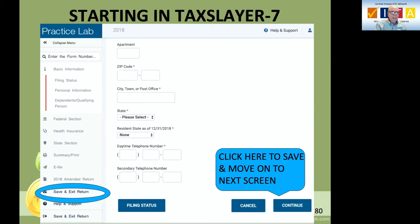And Gene, I'd kind of like to point out to everybody, see those little red asterisks next to the fields like city, town, and post office and daytime telephone number? Those are required fields. And if you don't put anything in there and you hit continue, it's going to say you've got to fill this in. Good point. The software will give you the red box of death, as I like to call it.